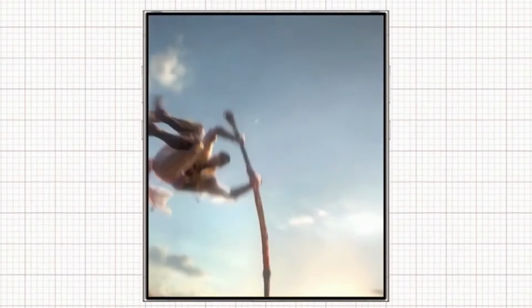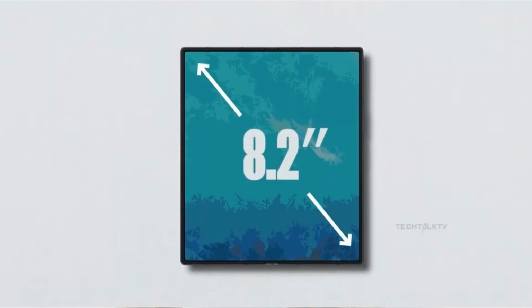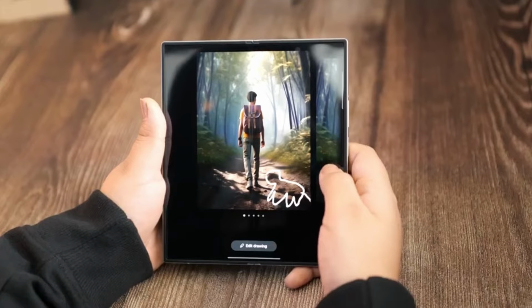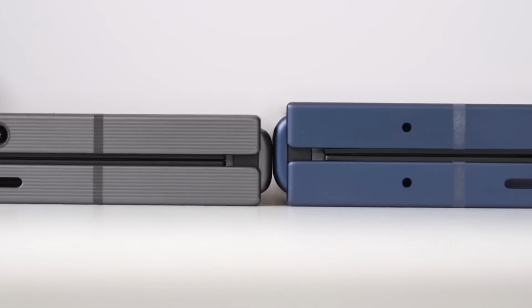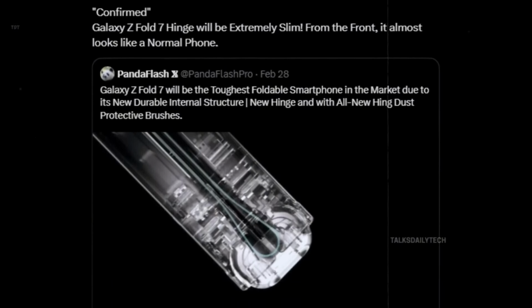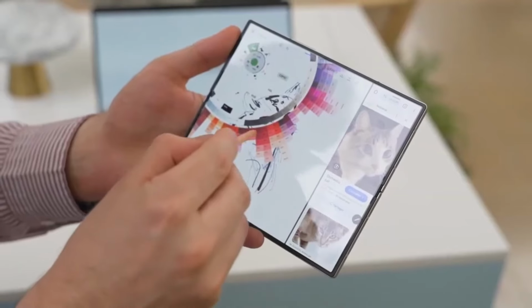So what about the design? One word, evolution. It's taking cues from the Fold Special Edition. Wider outer display, ultra-slim profile, reinforced hinge, dust-resistant brushes? And that hinge? The leaker Panda Flash Pro says it's so thin, when closed, the Fold 7 looks almost indistinguishable from a regular phone. Foldables used to look futuristic. Now they look normal. That's how far we've come.